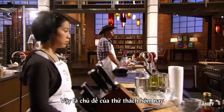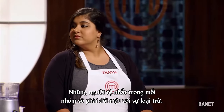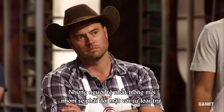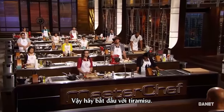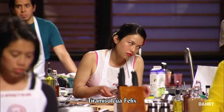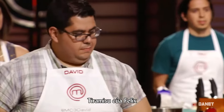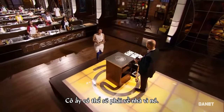So the theme of tonight's challenge was to recreate our favorite desserts. The worst in each category will face elimination. Let's see how they taste. So let's begin with tiramisu. Okay, Felix. Felix's tiramisu looks like a sopping, blatant mess. She could be going home on this one.